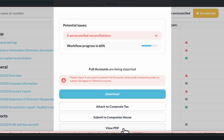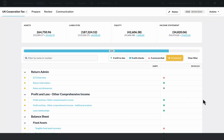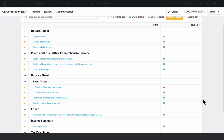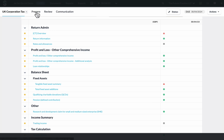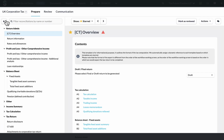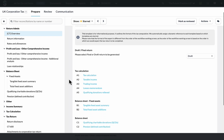You can also prepare and file tax returns with Silverfin too. It's a fast and simple process. The user experience is the same as for working papers and accounts production, and all the data is connected too, so you don't need to manually move or copy data from separate accounts production software.